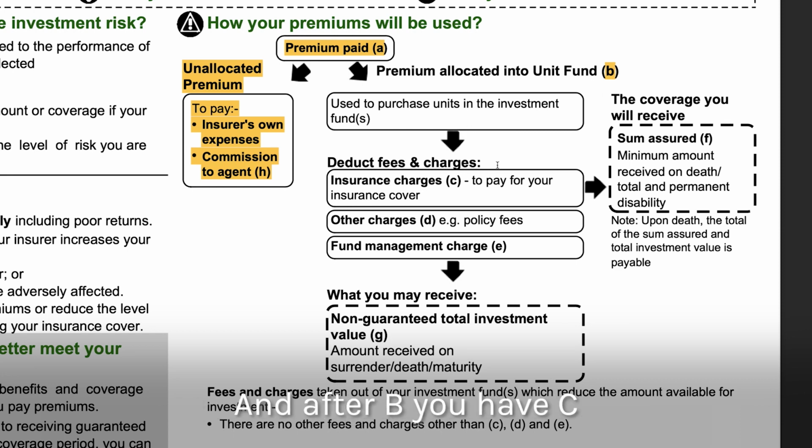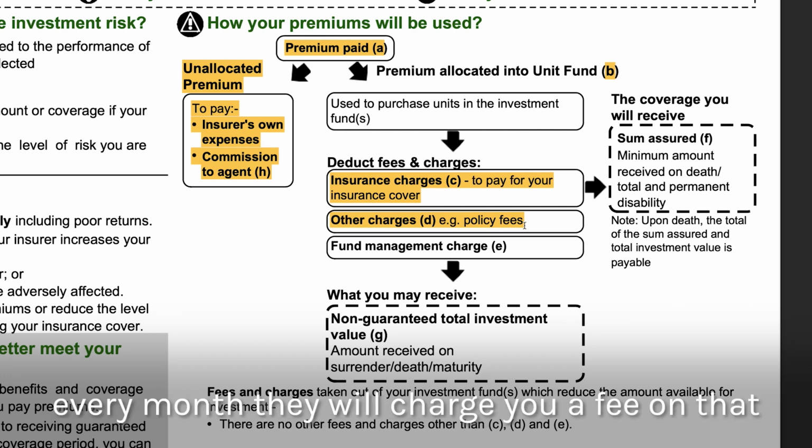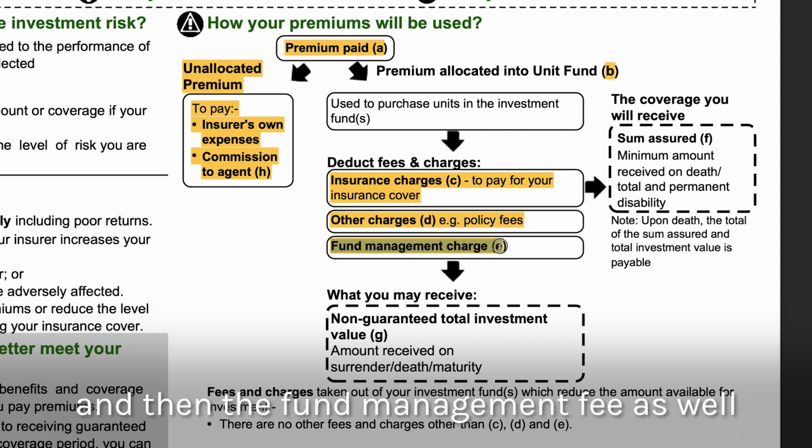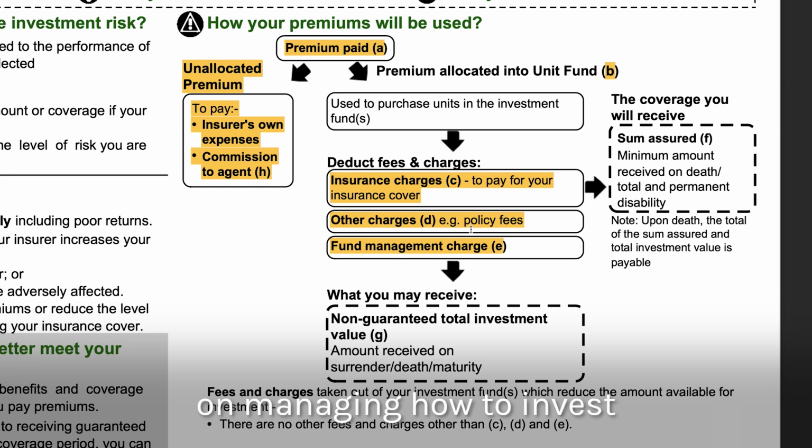After B, you have C, where they use your money in B to deduct insurance charges. Whatever insurance you buy, whatever coverage, like all the riders, everything comes from B. So you deduct it, and it's called C. Then there are other charges, also the policy fee. The policy itself has recurring fees. Every month they will charge you a fee on that. And then the fund management fee as well, the fund management charge, portion E. Basically, you're just paying the fund manager for managing how to invest your funds in the policy.